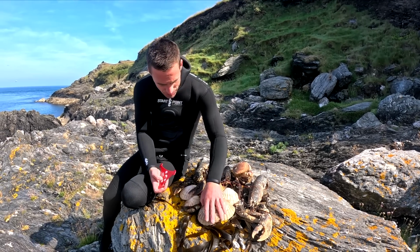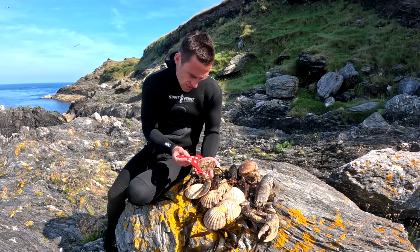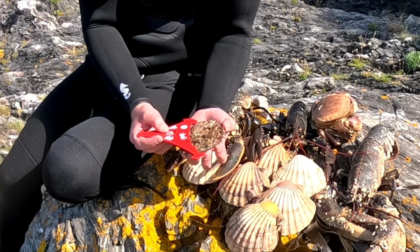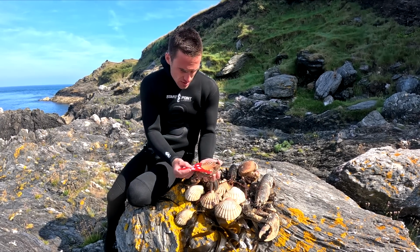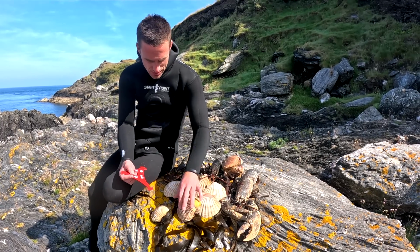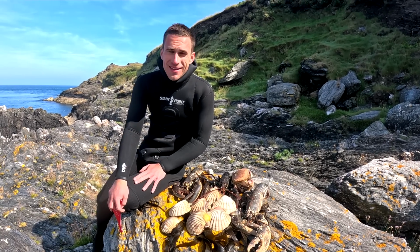And all the scallops, I'm pretty sure if this one's a bit close to the limit, these need to be 10 centimetres across. That one's quite close to the limit, but still in by about 3 mil. You can see the general stamp here is, well, huge, 14 probably, 14 centimetres. So all in all, a great haul of seafood, a lovely day.